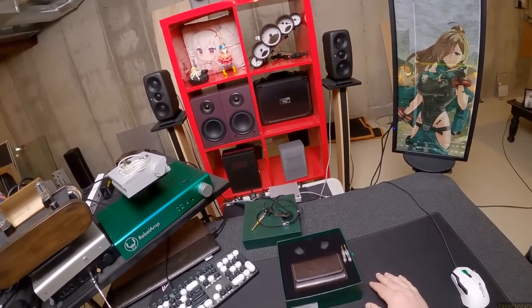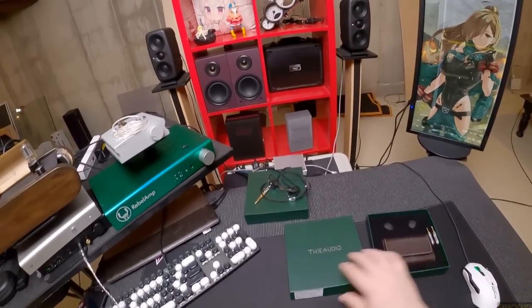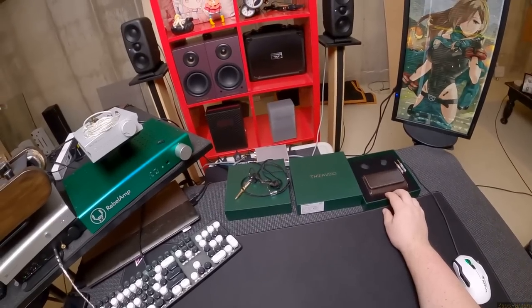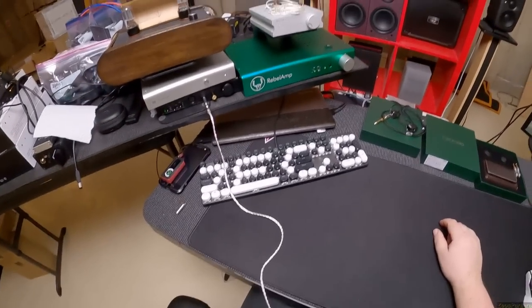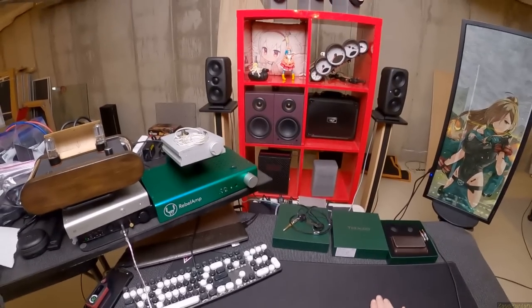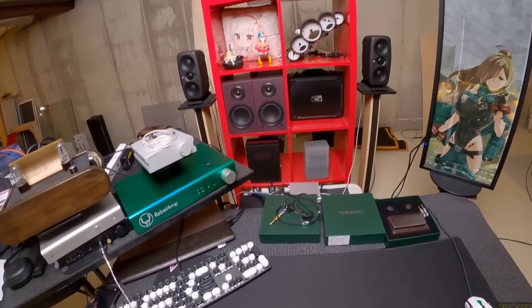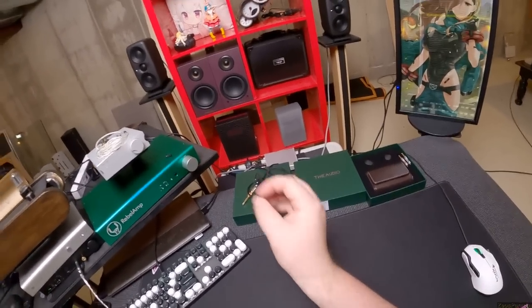$700 in Theiaudio. Like, it's the same box. It's the same box. It's the same case. It's got a couple more accessories. It's got a wire and completely different internals. And I wasn't sure. Here's the thing.